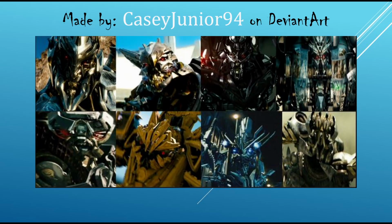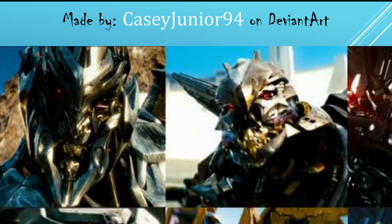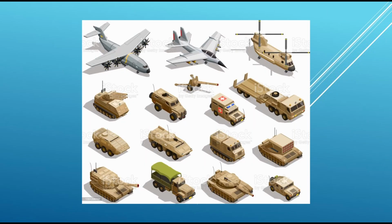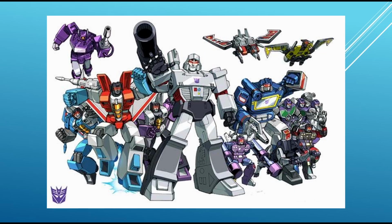Speaking of color scheme, I always preferred Devastator's color scheme in the movies. Most of, if not all, Decepticons in the live-action films were only one color and were dull. While I get that most military vehicles in real life don't exactly have the most color variation, a bit of color would have been nice. I mean, it worked for G1, right?